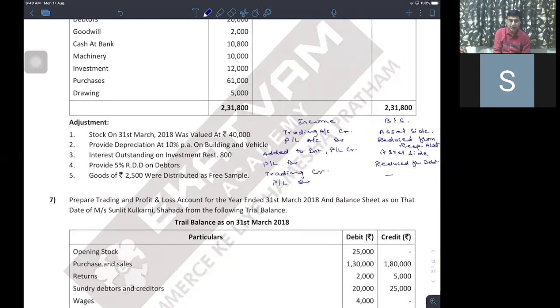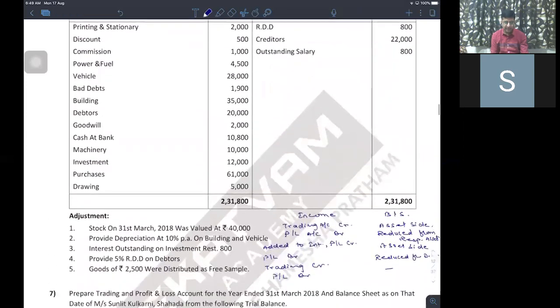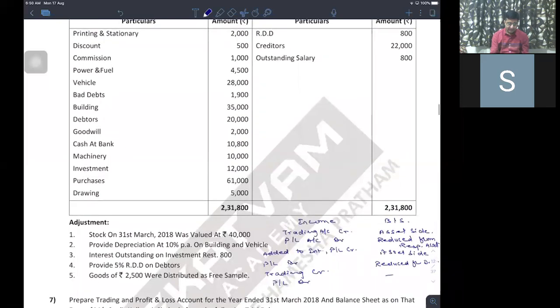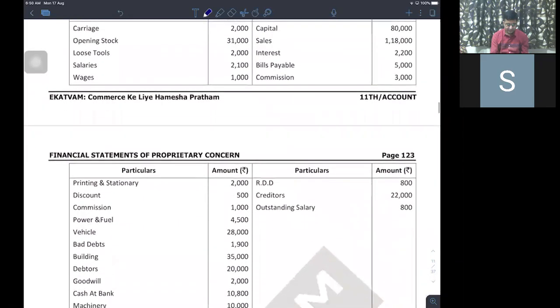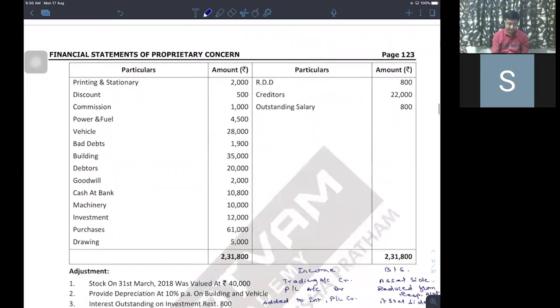We have actually written a whole summary on this. I'm just trying to present it. Accordingly, for the balance sheet total in this case, I think I can go ahead this way. I can keep on telling you these kinds of things and you can understand it. Building and vehicle given to us is what? Building is 35,000, vehicle is 28,000, minus 10%, so 56,700.